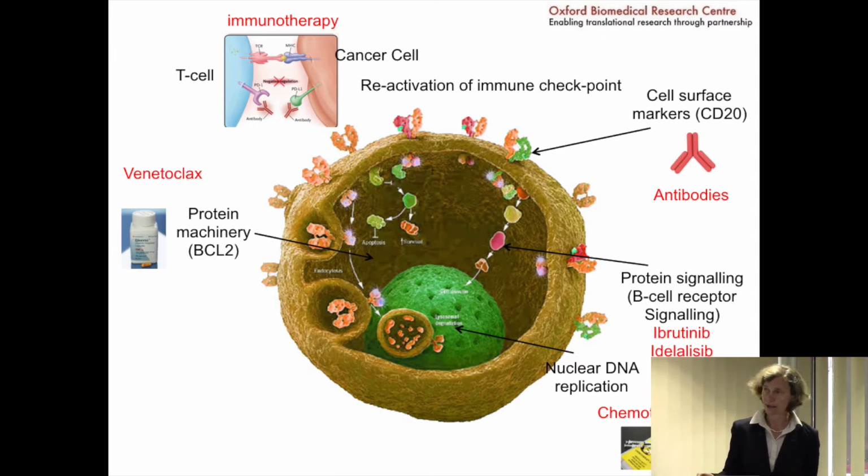So you're looking inside a cell here. So this is the cell membrane. It's obviously a three-dimensional something, think of it like a football. Inside that football is another, smaller football. That's the cell nucleus. And inside that cell nucleus is all the genetic material, the DNA. And that's really the control room of the cell.